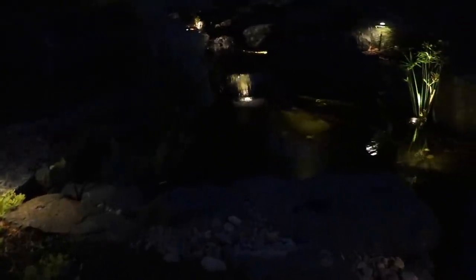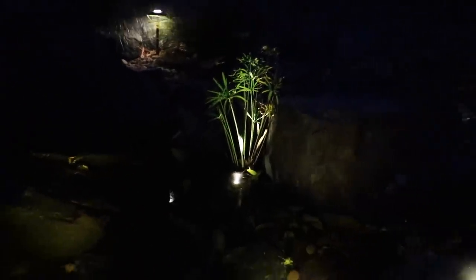Alrighty, folks, the lights just cut on. Let's go check them out before it gets too dark, because when it gets really dark, you can't see anything. Oh, I definitely like the waterfall one. That is really cool. We got Bonnie just shot up here. You can't really see her. That's pretty cool right there. Oh, that one's probably the best.